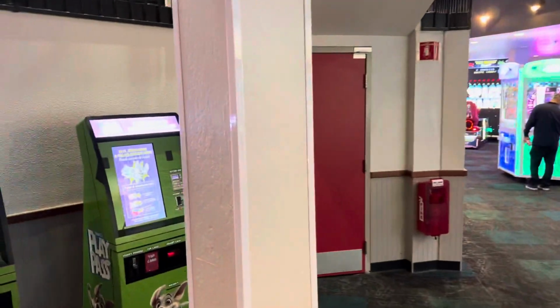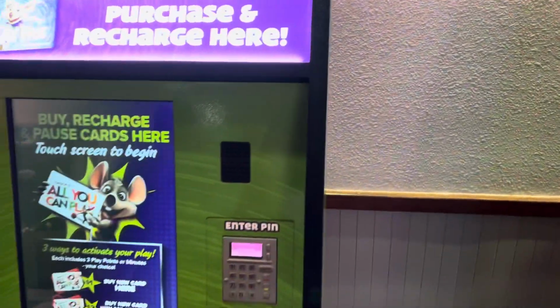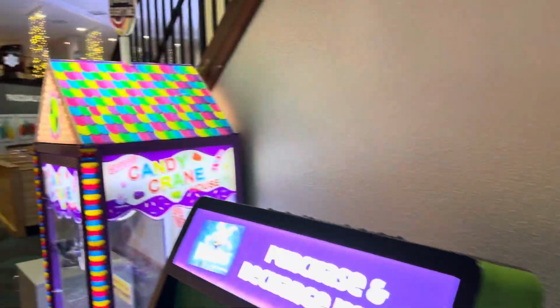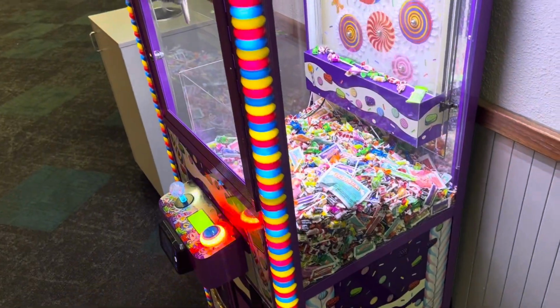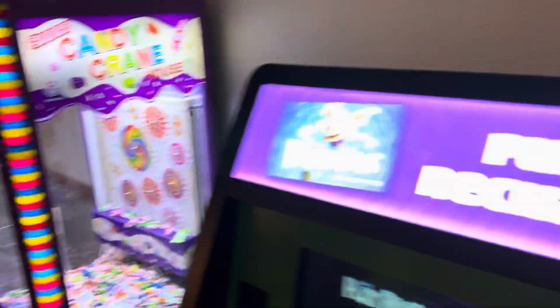So over here, there are some more kiosks. There are 3 of them right now, and it looks like the other one is currently being used. And over here, there's also a candy crane house claw machine, which is pretty cool. It has some candy in there, and it has some gears in the back. So there's a candy crane house right there. But now on to the real games.